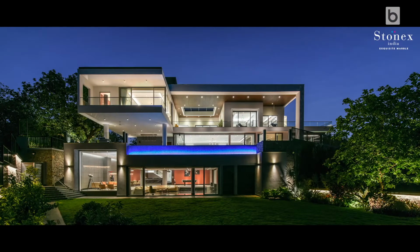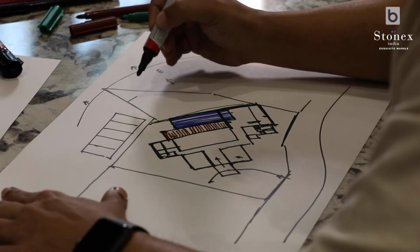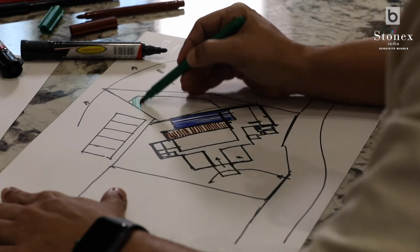So down here, what you see is actually the garden at the lower level. So we did a nice walkway out here, and you have this nice patch of green.